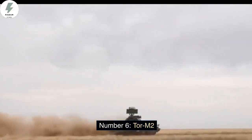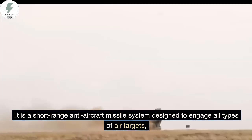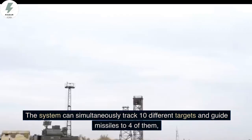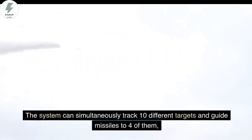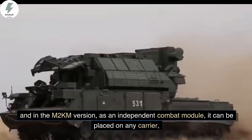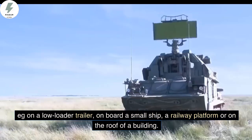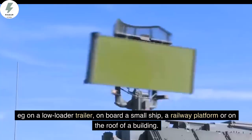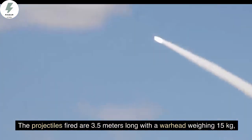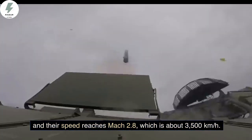Number 6. Tor M2. It is a short-range anti-aircraft missile system designed to engage all types of air targets, from aircraft and helicopters to drones and cruise missiles. The system can simultaneously track 10 different targets and guide missiles to 4 of them. And in the M2KM version, as an independent combat module, it can be placed on any carrier, e.g. on a low-loader trailer, on board a small ship, a railway platform, or on the roof of a building. The projectiles fired are 3.5 meters long with a warhead weighing 15 kilograms, and their speed reaches Mach 2.8, which is about 3,500 kilometers per hour.